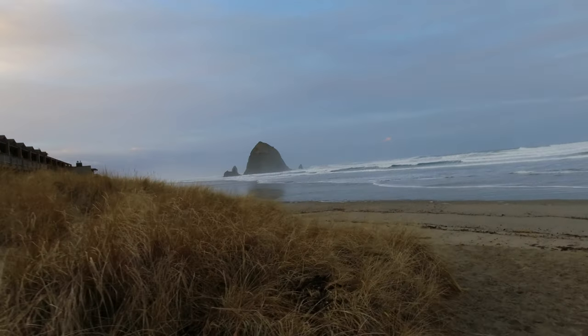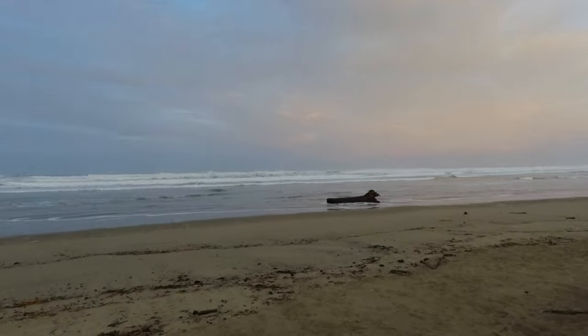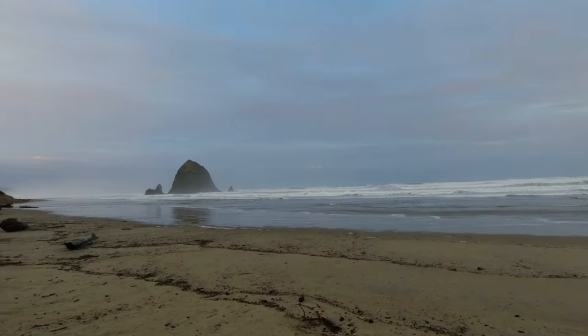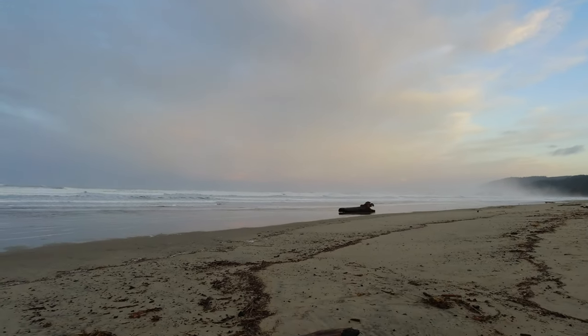Look at that. These sea stacks are the reason I came to Oregon, and it checks a bucket list item for me to be able to see them and to photograph them.